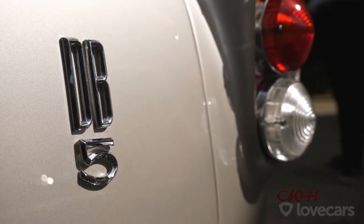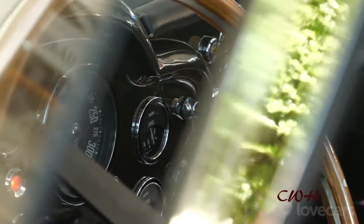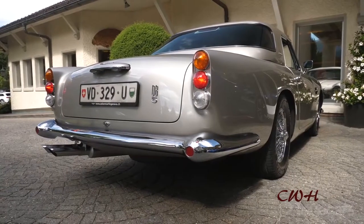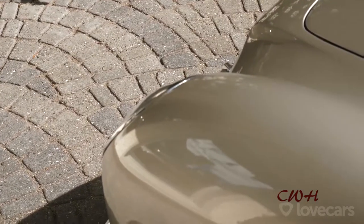This particular car is one of the original 19 left-hand drive cars built, but it's even rarer still as it's fitted with the ultra-rare hardtop roof, which was only specced a couple of times due to it being such an expensive option at the time of order.